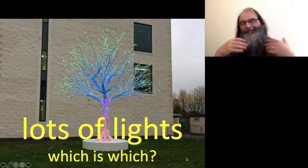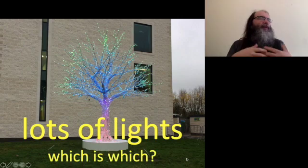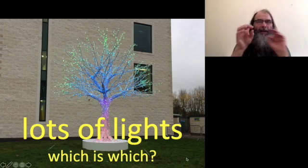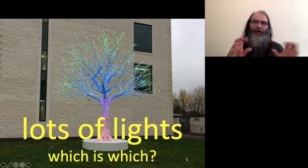In fact, the way we work out which is which is rather like fairy lights, because we make them twinkle. So basically during a calibration stage early on, we just make them twinkle.